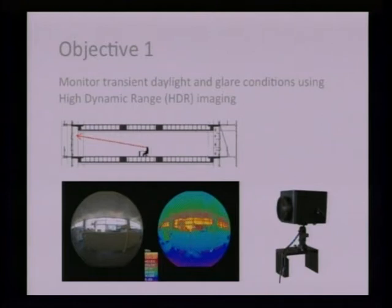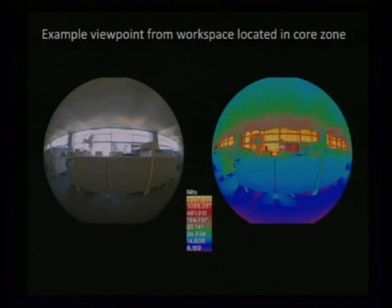So this project used a field camera, and this camera was modified to acquire high dynamic range images. These are the HDR images that you're seeing here, which, if they're calibrated, give us a per pixel account of the luminance conditions and the light distribution across the space.